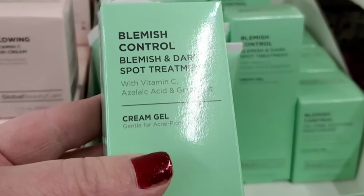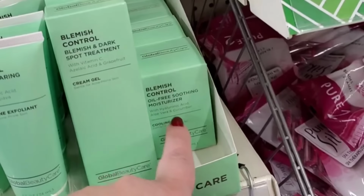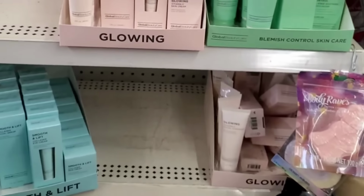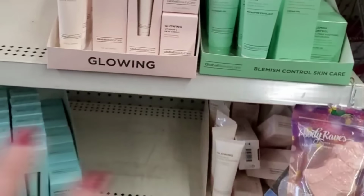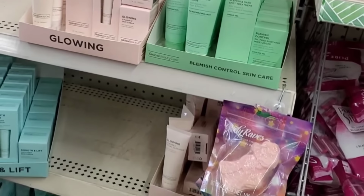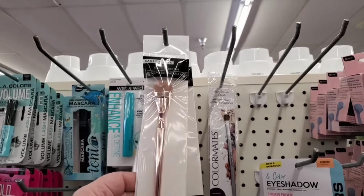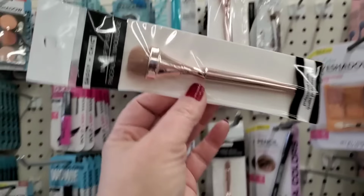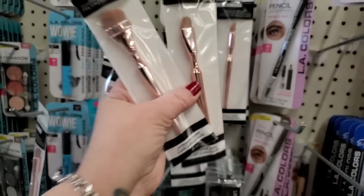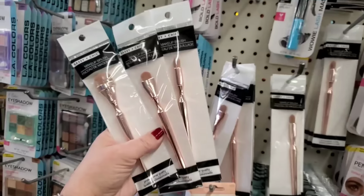Dark spot treatment. It's a cream gel and oil-free soothing moisturizer. Wow, Global Beauty Care blew up the Dollar Tree with their beautiful pastel packaging. Isn't that nice? Great products for Easter gift giving. Oh, wow, Connecticut, you guys are lucky because these are not everywhere and they are so gorgeous. Absolutely gorgeous.